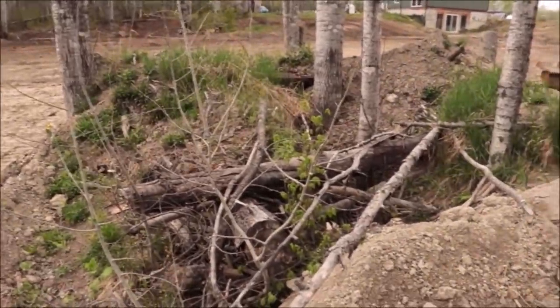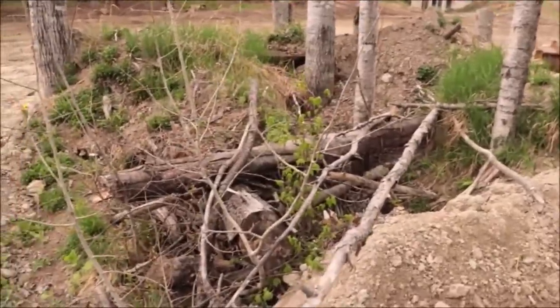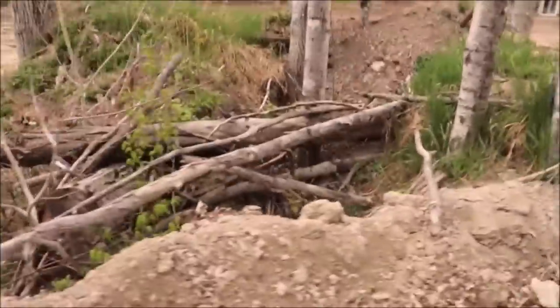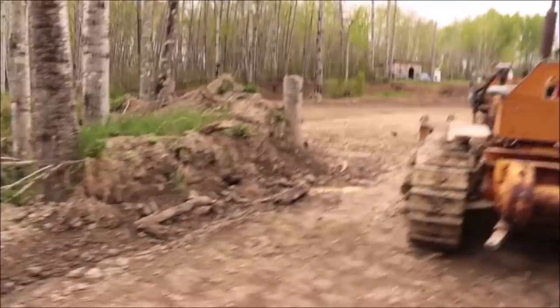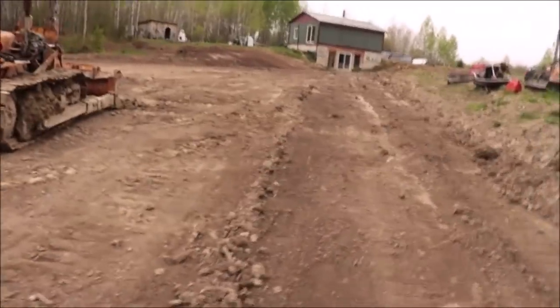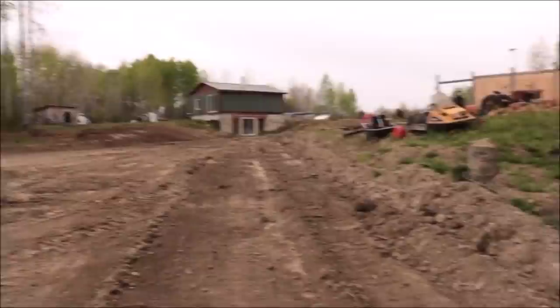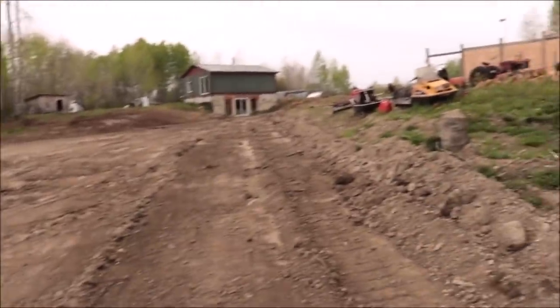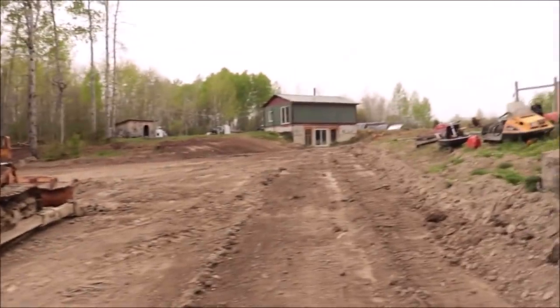I'll leave this here in case something eventually wants to live in here other than the groundhog, I should say. I don't need to have that smooth. No skin off my nose if it stays like that, and it'll probably help a groundhog or two out over the years. Anyway, so that's probably not 200 feet. That's probably only about 150 feet from this right here to the house.